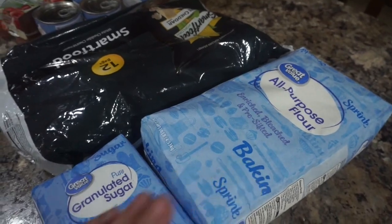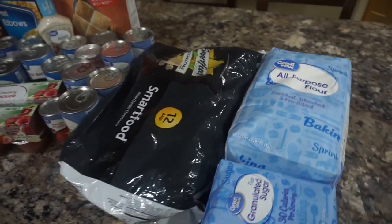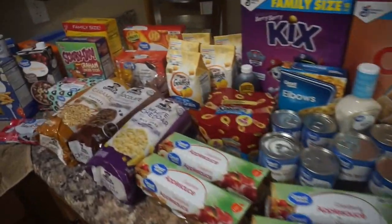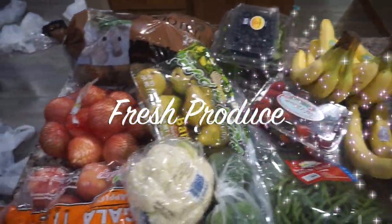And then I was getting low on flour and sugar, and I need to make banana bread tomorrow, so I had to get that. So that is everything that's going in my pantry. All right, next is my produce.